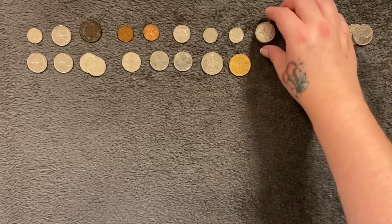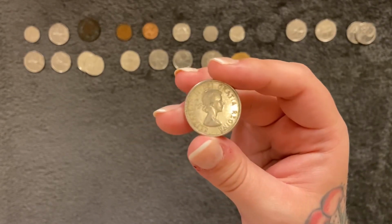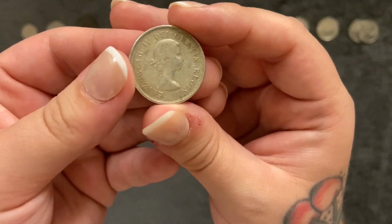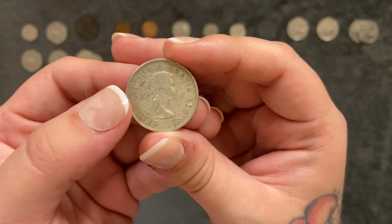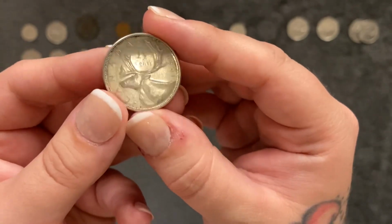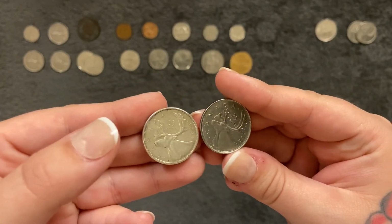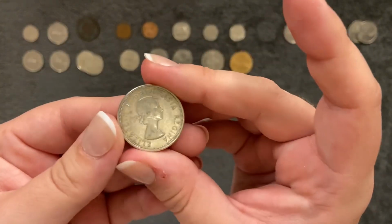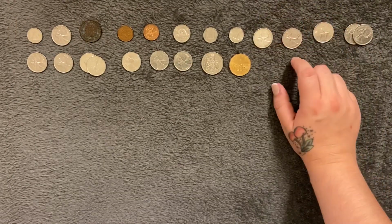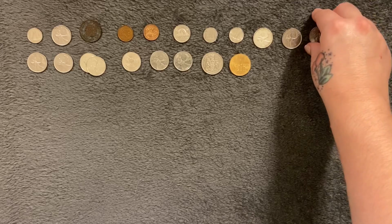Right, next we have 25 cents, but we will just rattle through these quite quickly. There's a couple that are slightly different, and I'll show you those. So again, we have the Queen, the first portrait, I believe. And this is from 1961. It just looks a bit different. I'm not sure what material it is. I didn't look it up. They're slightly different. But yeah, so we've got 61, that mintage is 18.1 million. 72, 43.7 million.